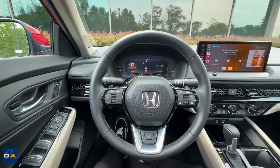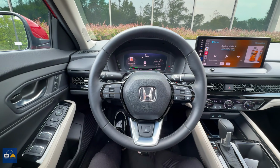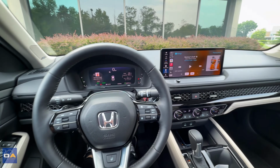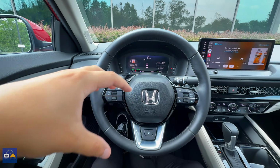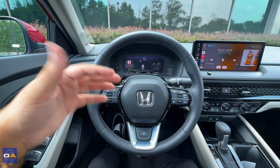So now we are inside the 2025 Honda Accord Hybrid Touring, and when you take a look around, it might start to make a little bit more sense why Acura discontinued the TLX. Specifically here with the interior, there's not a lot of things extra that the TLX offers that this doesn't have.